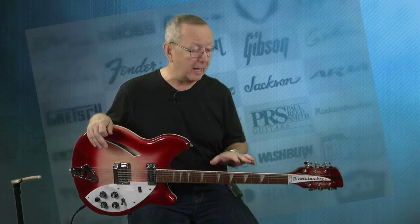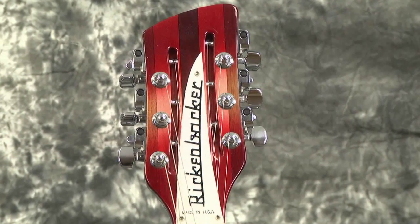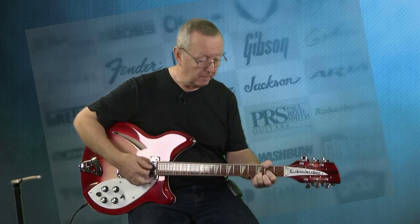I had this one set up with one of our techs, and it needed some work on the nut, which he took care of, and has it set up with absolutely whisper low action on this guitar. If you've ever played a 12-string that wasn't fun to play, you know they're not fun. But this one is an absolute pleasure to play, and it's just fantastic.